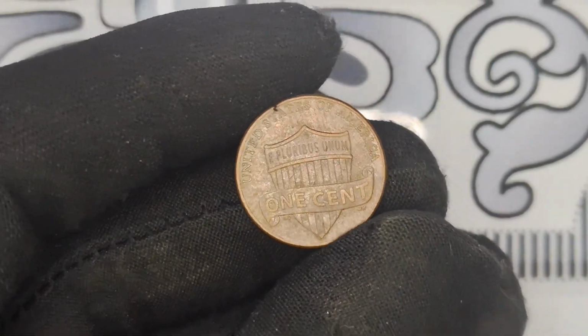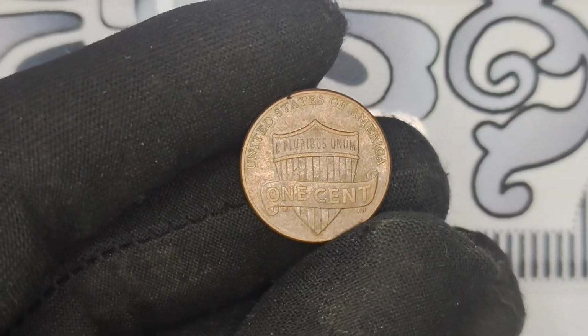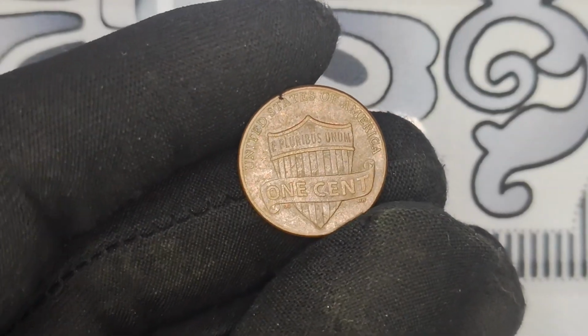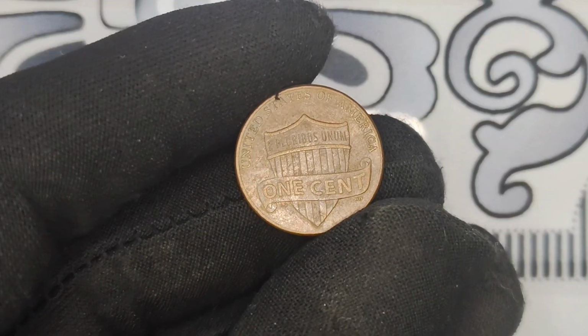First, let's talk about what makes a penny without a mint mark special. When a coin doesn't have a mint mark, it means it was minted in Philadelphia. While most coins from this mint aren't rare or valuable, certain pennies from specific years can stand out due to errors, low mintage, or unique characteristics.